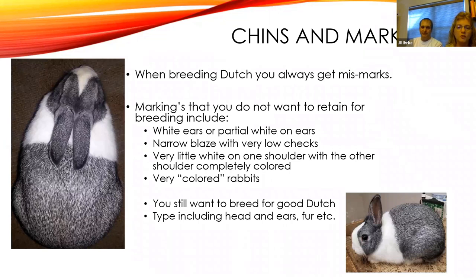So you still, of course, want to breed for good Dutch type, including head, ears, and fur. Obviously, that's the goal. You've got to build the house first. You've got to build the house first, yes.